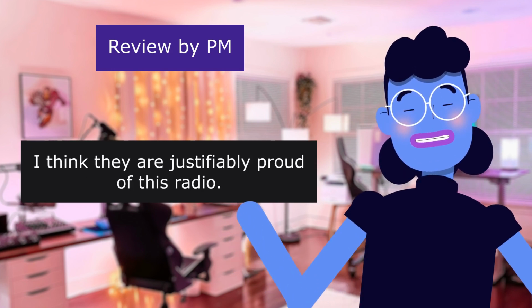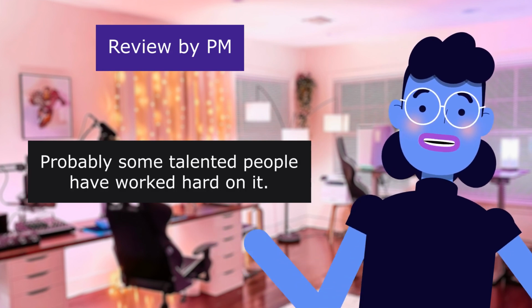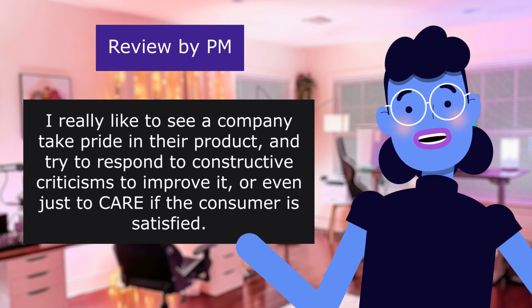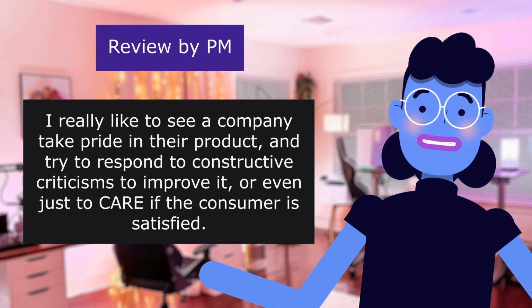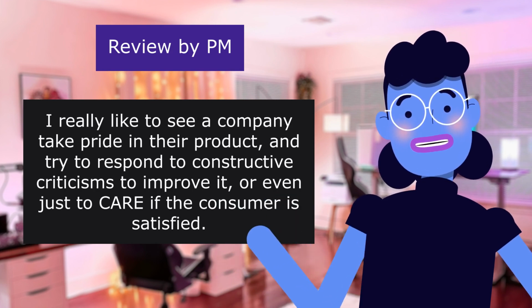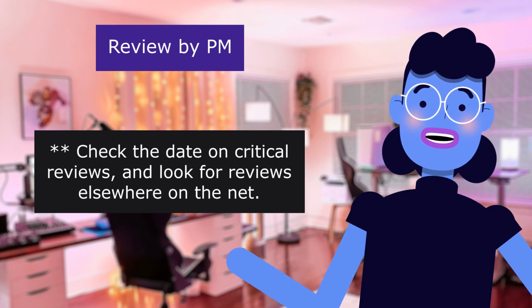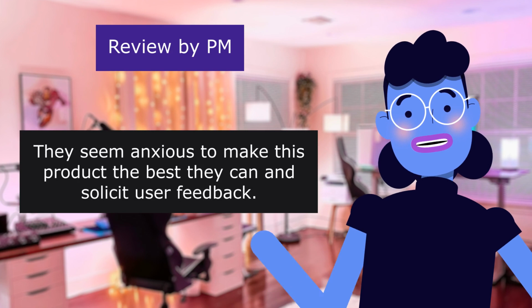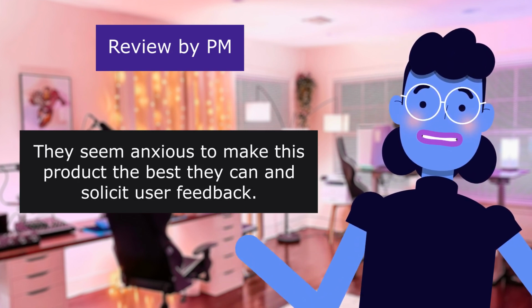I think they are justifiably proud of this radio. Probably some talented people have worked hard on it. I really like to see a company take pride in their product and try to respond to constructive criticisms to improve it, or even just to care if the consumer is satisfied. Check the date on critical reviews and look for reviews elsewhere on the net. They seem anxious to make this product the best they can and solicit user feedback.